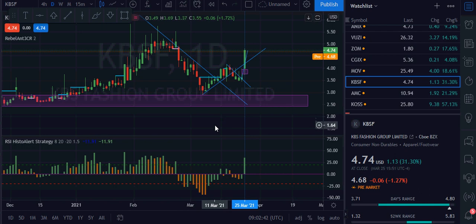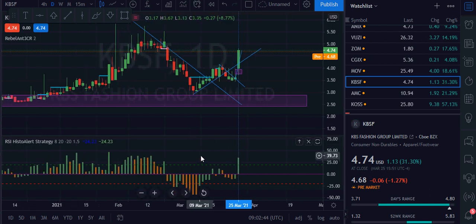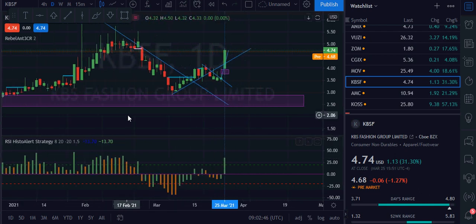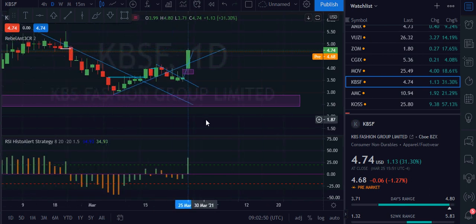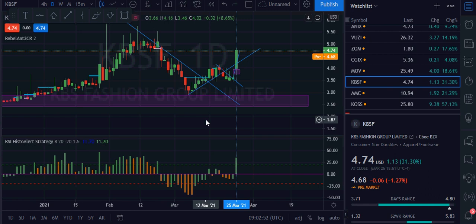So back to the analysis of this particular chart now, the daily. What is going on with my mouse? I'm not even moving anything. Hang on. Right, my mouse is stationary.